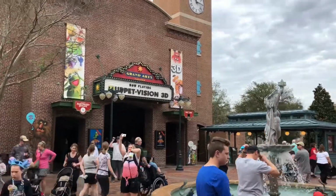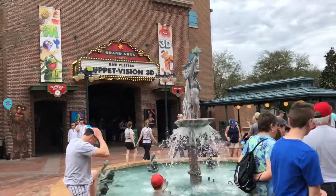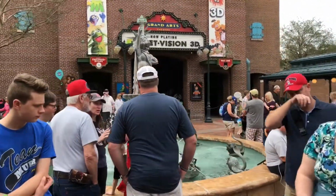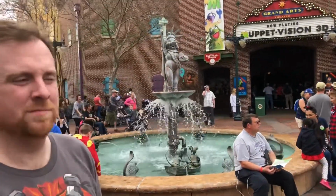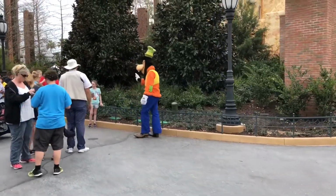Just got out of Muppet Vision 3D. I love that show, even though it's almost 30 years old. And the fountain's working again. They had it down and were using it as a planter for a while because they were doing construction in the area, but now the fountain's back. And Goofy's out as well. Hi, Goofy!